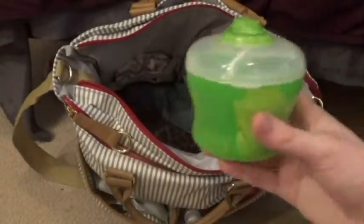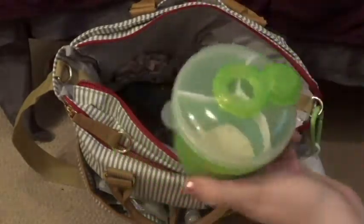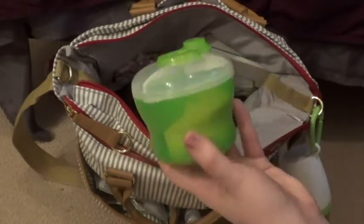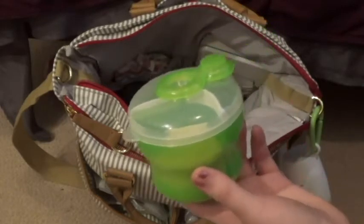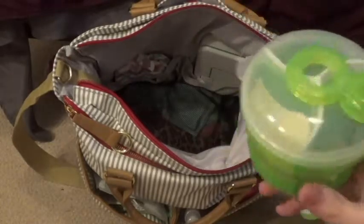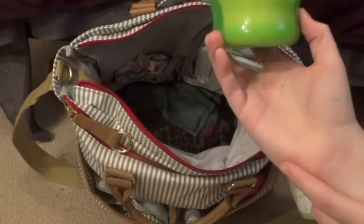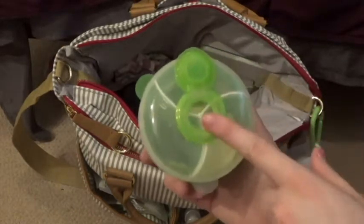The next thing we have in here is a little Munchkin travel formula dispenser for bottle-fed babies. This is a great on-the-go item, because you can do 3 lots of their formula and then add it to the distilled water on the go, rather than having to bring the bottles in a cooler bag. Even though we bring her cooler bag with us most places if we're going more than an hour or two, because she needs more than 1 or 2 bottles, it's really convenient to be able to do it on the go, so I would definitely recommend this. You can put up to 8 ounces of formula in each section. We only have 1 section filled right now, so I need to refill this, but it's a very, very useful product.